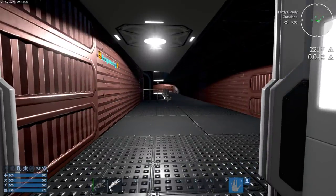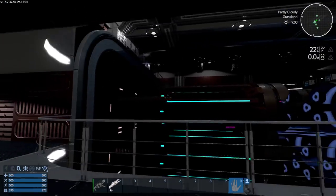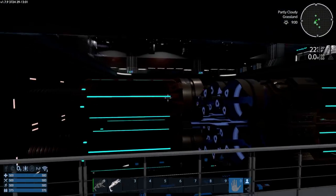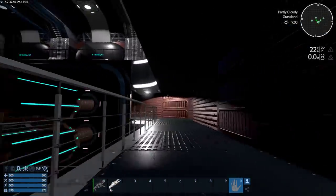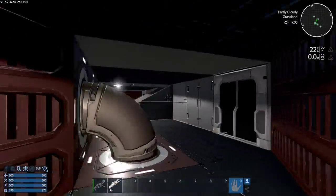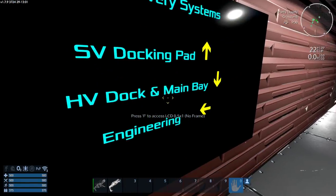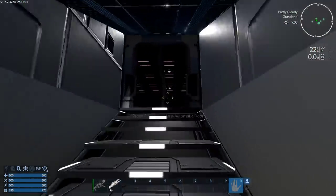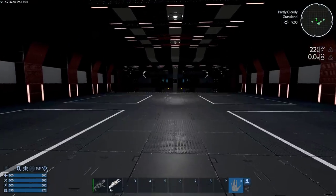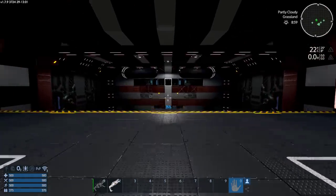So engineering, okay, I came through here, didn't I? No, we're a floor above where I was before. Look at that big cluster in the center here and this big room that houses it. That's cool. Piping, SV docking bay, HV docking bay below, engineering. Let's take this stairway here. So we're back out into the hangar section.